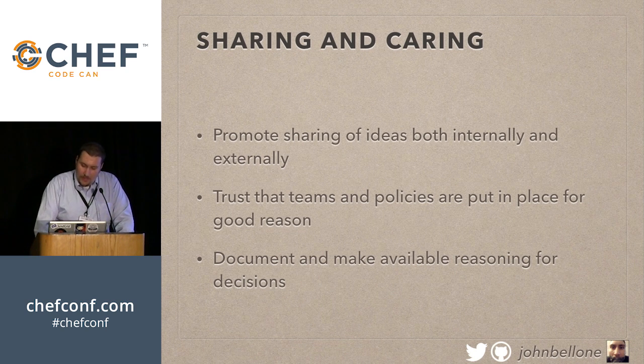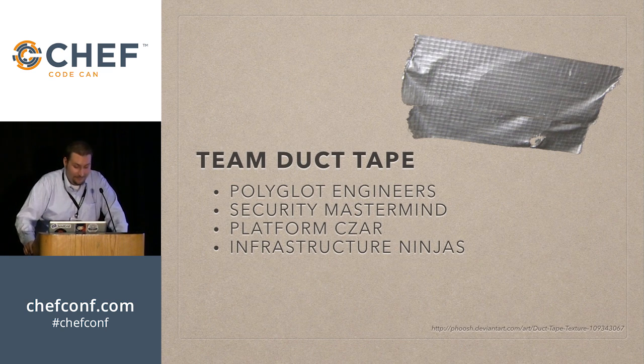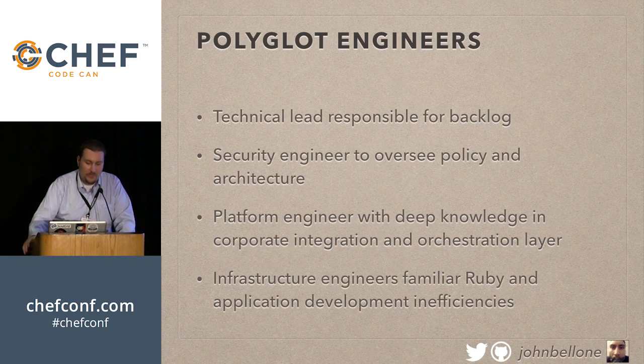So this is our web operations team. We call it Team Duct Tape. It's a cross-functional team that we built, a small team that we built amongst the areas of expertise: security, platform, infrastructure. We're responsible for building and adapting the Chef recipes to our infrastructure and making everything automated, data center operations, things like that. So we're going to go through each of the person's roles and why we chose who we chose.